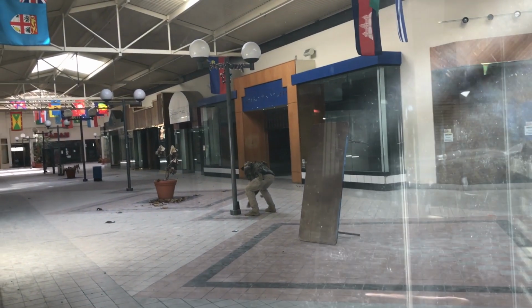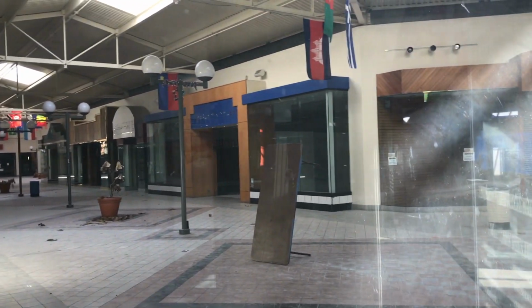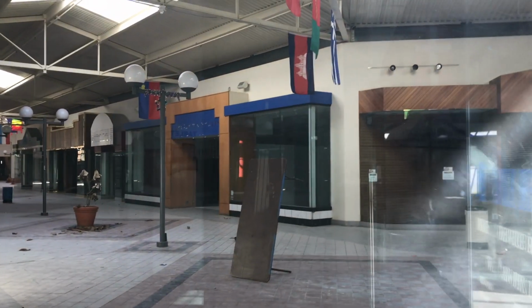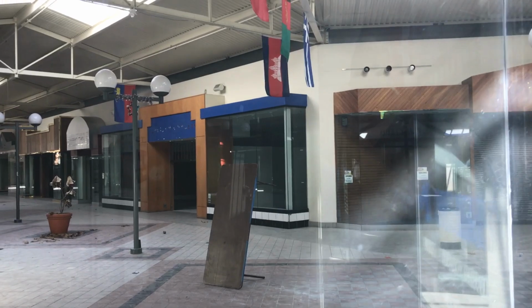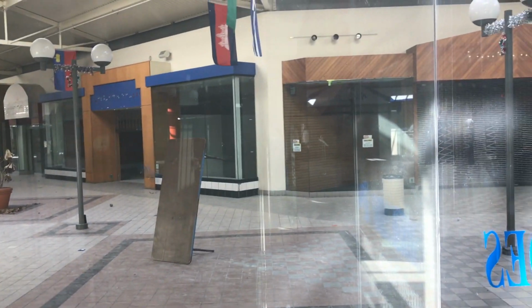What they're trying to do right now is they have a Nerf bullet that they're going to try to see if it'll penetrate that glass right there. They're going to shoot it right behind that table. It's negative.